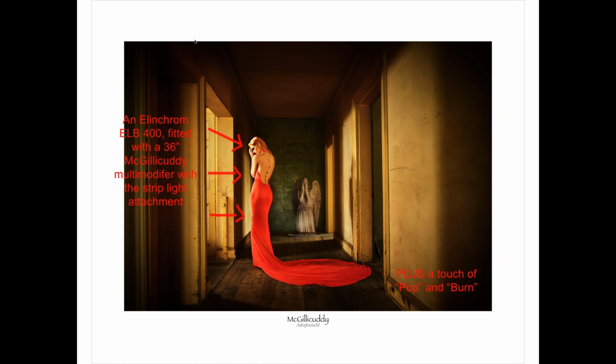Now I'm having a little bit of a love affair with strip lights at the moment because I do like the soft light that they produce, but I love the fact that it doesn't flood everywhere and it's very controllable. So here we've got the supplemental light lighting Sally Sparrow, our wonderful model there, but we've added a little bit of pop and burn. Now what that means is very simple.